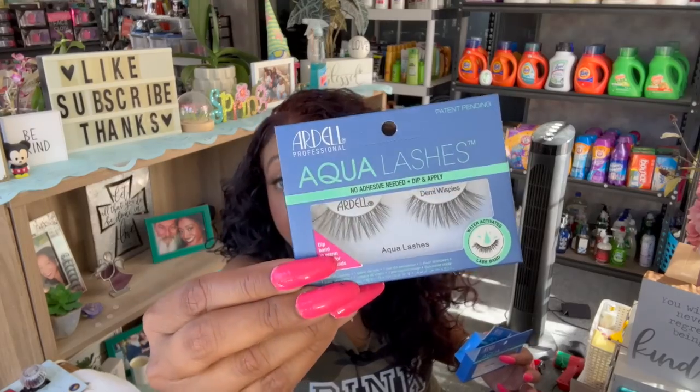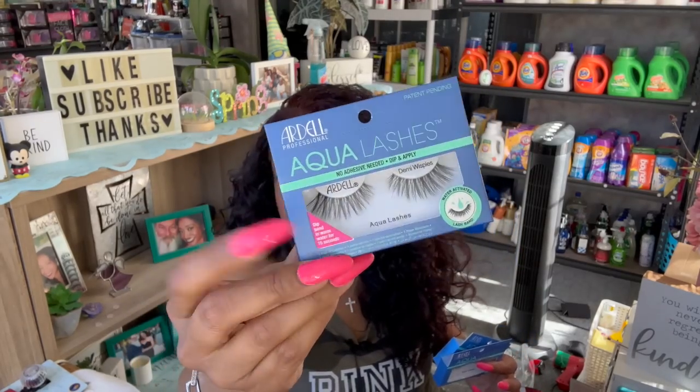And then I did find the Ardell lashes, which are one of my favorites. I do cut the strip. I don't really use the strip that comes with it because it already has glue on it, but I don't really like it. It doesn't really stick too well. So I got two of the 340 ones, which I absolutely love. And then I got one of the wispies, which I love as well. The Demi Wispies are one of my favorites. Super big, super full. These look great in pictures.